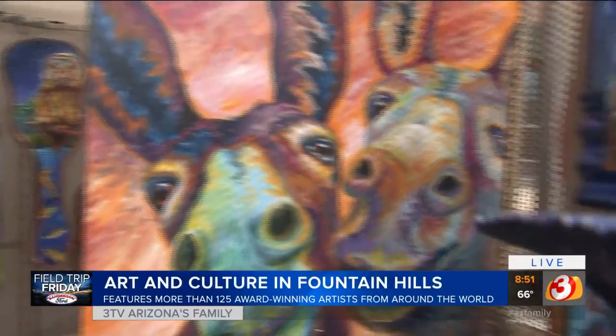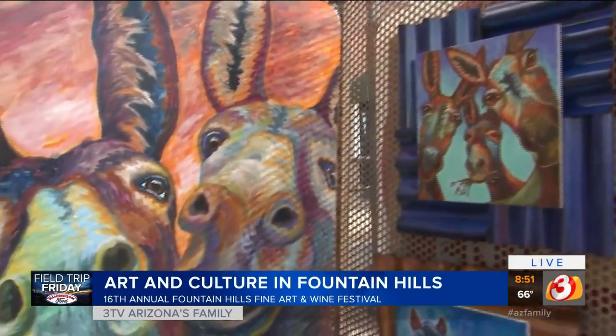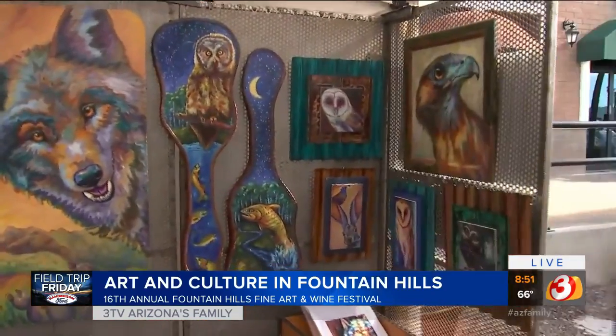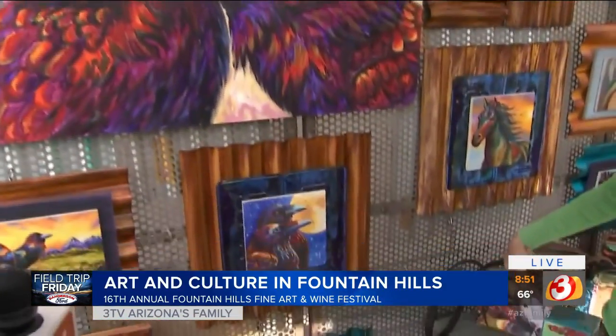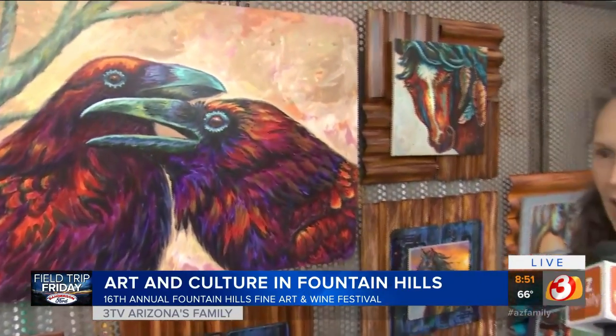Tell us what you do. It's really interesting what you paint on. So I chose about 10 years ago to stop using canvas traditionally. Okay. And I use all reclaimed material. Like this is a street sign. You're kidding. And license plates and cigar boxes. Wow. Yeah, all sorts of fun stuff. So a lot of my work can go outside. It's durable. It's beautiful.